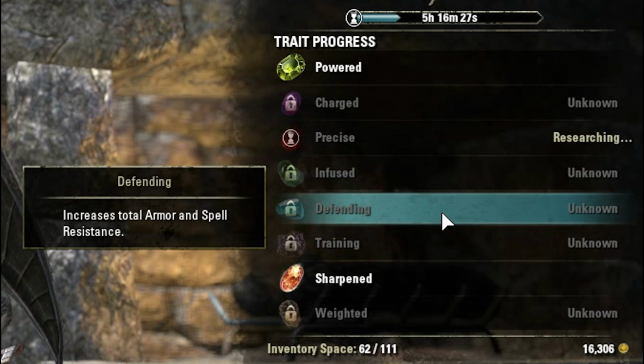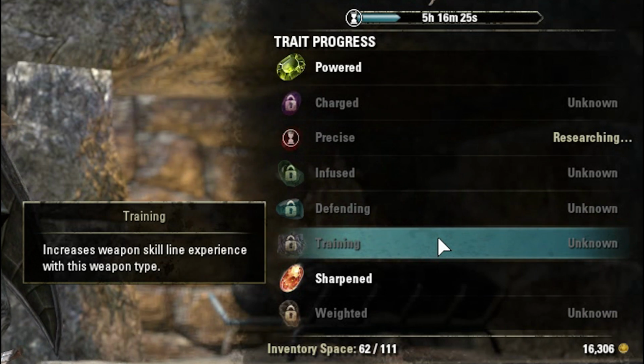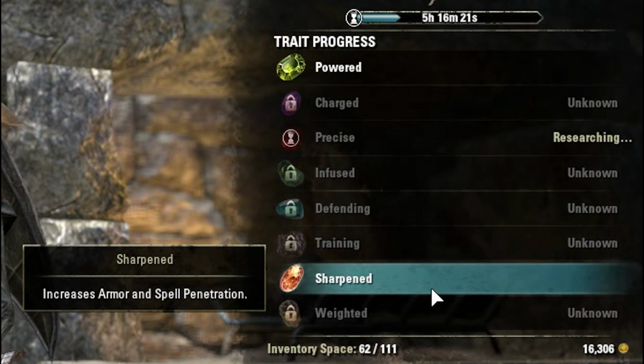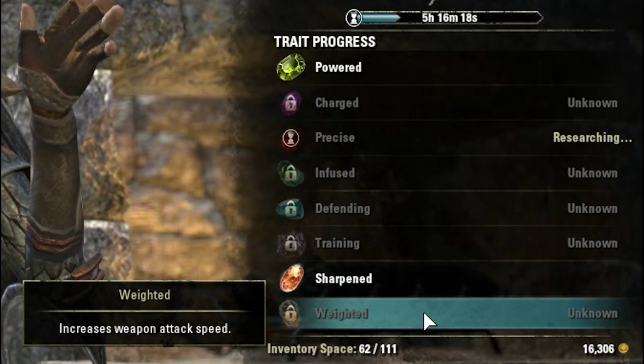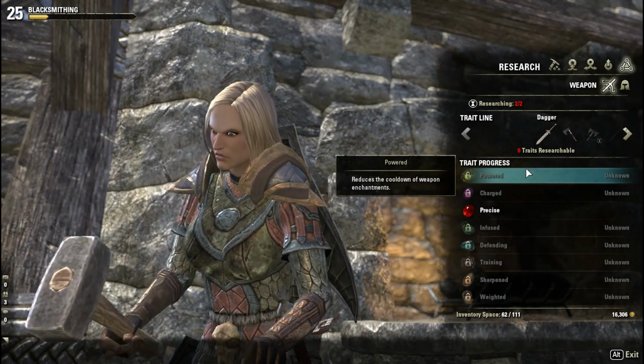This uses the Turquoise. Next we have Training, increases weapon skill line experience with this weapon type. This uses Carnelian. Next we have Sharpened, increases armor and spell penetration. This uses Fire Opal. And lastly we have Weighted, increases weapon attack speed. This uses Citron. So that's the 8 researchable traits that we have for weapons.